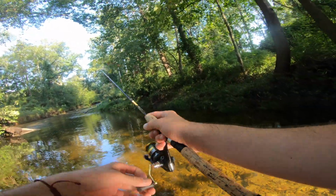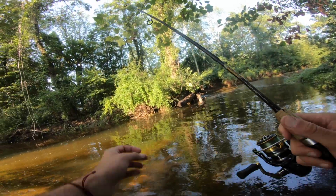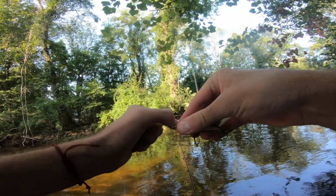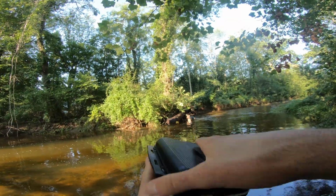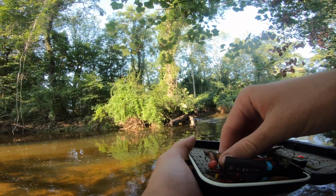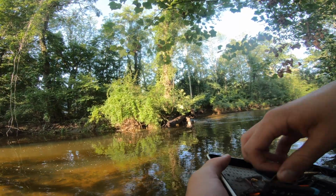Wow, the creek is higher than I've ever seen it before, actually. All right, hold up. This just turned into a topwater versus jerkbait versus this lure in my tackle box. I decided, you know what? The fish aren't really biting the jerkbait at all like I thought they would, so I'm gonna take out a little black and gold spinner. These things are my number one.